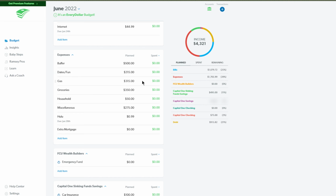Next up is gas, and that is at $315, and that is up again because we just want to get out of the house and go do things, and gas is expensive right now, so I had to up that to $315. Next up we have our groceries, and that is at $350.